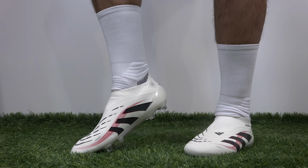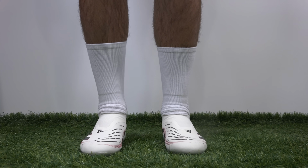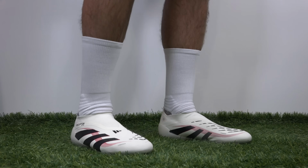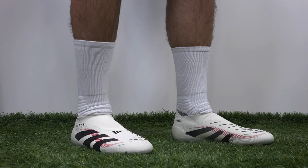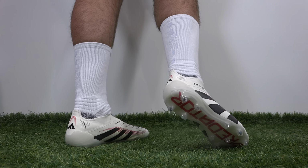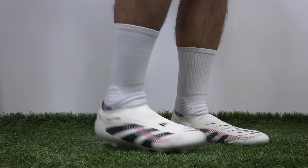If you're buying laceless boots, whether it's these or any other ones, get them to fit as snug as possible, because that's the only way you're going to get them to fit properly and ultimately perform to the best of their abilities when it comes to actually playing in them. Laceless boots that are too big is just a bad idea.